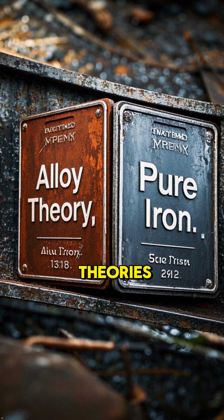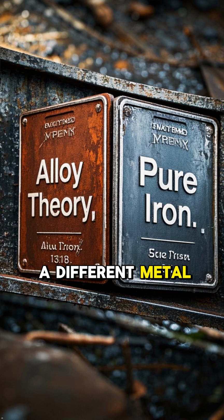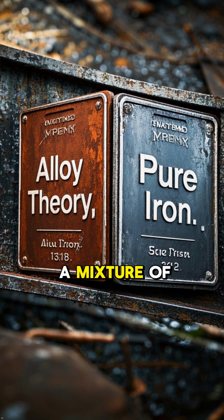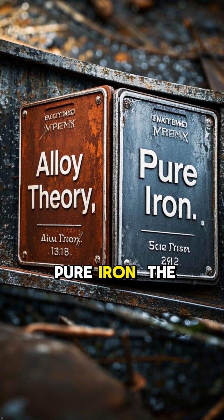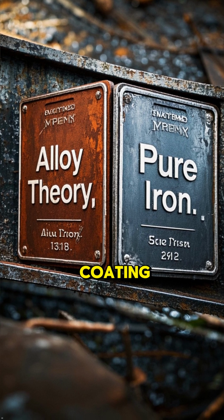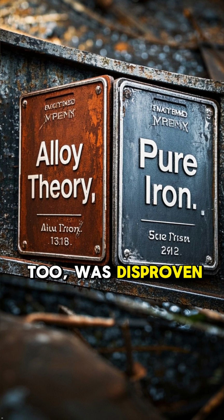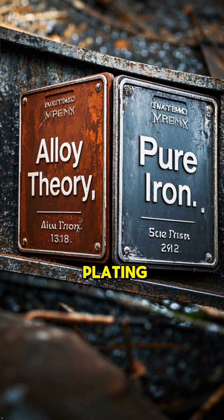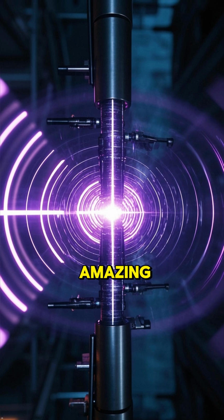They had two theories. First, they thought that the pillar was made of a different metal. Maybe it was an alloy, a mixture of iron with another metal. But tests showed that it was pure iron. The second theory is that the pillar had a protective coating, so maybe it was painted or plated with another metal. But that too was disproven. No paint or plating.